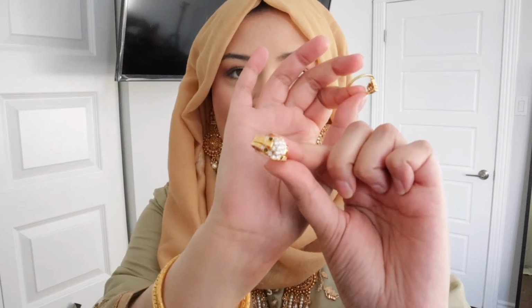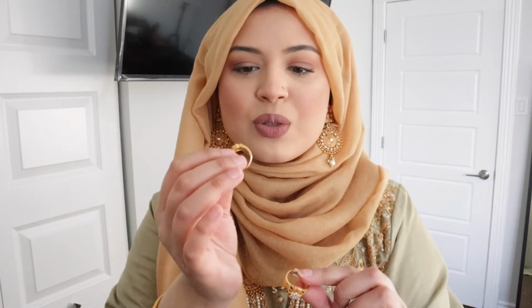For bangles, I'm going in with these gold bangles that my mom gave me. I absolutely love them. Just going to pop these on. Super cute. And for rings, of course, I'm wearing my wedding ring. Absolutely love it. And then I'm going to pop on these two rings. So this is actually my engagement ring. And I'm also going to pop on this ring, which is from my aunt. It was an engagement gift from her. So that is pretty much it for jewelry.